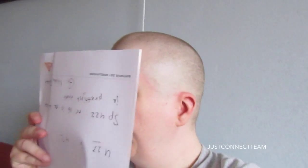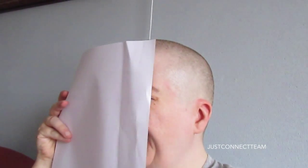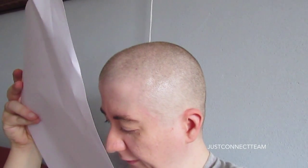18%. Can I even read your print? Let's see. Nope. Can't read the text. Oh, it's upside down. Maybe I could do this better if it was 32. Oh, okay. These let in 13% light.